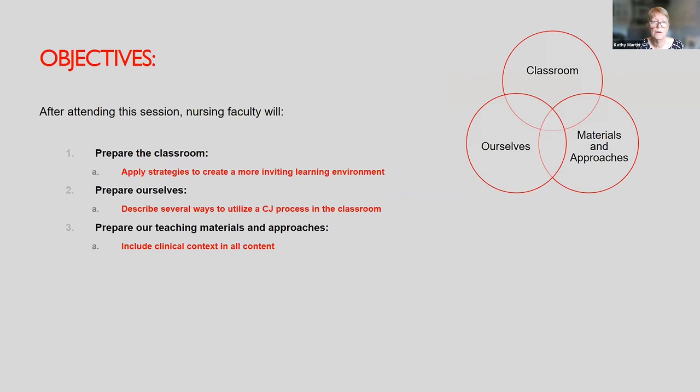And so, back to our objectives from the beginning of the session today, as we are wrapping up, I hope that you feel that you have begun the process of understanding how to create a more inviting learning environment. We're going to have a session just dedicated to that, more on that. Ways to utilize a clinical judgment process in the classroom, and of course we'll have more on that. And also how to include clinical context in all of our content.